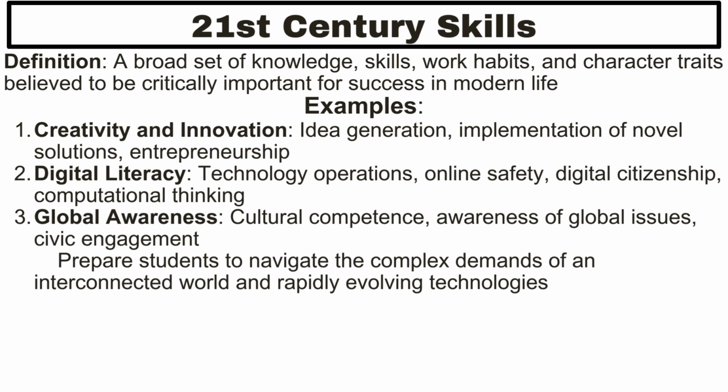Let's talk about creativity and innovation. Creativity is the ability to generate original ideas, think outside conventional boundaries, and approach challenges with a fresh perspective. Innovation is taking creative ideas and implementing them to create value. Innovation involves turning inventive concepts into tangible, practical solutions that can positively impact individuals, organizations, or society as a whole.